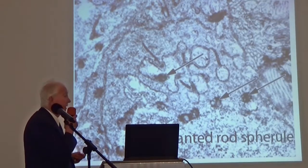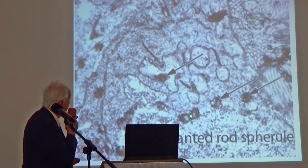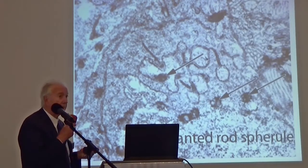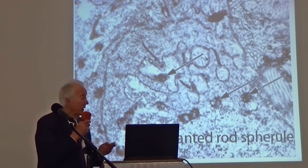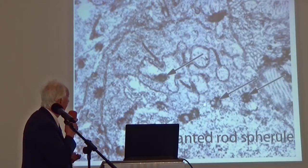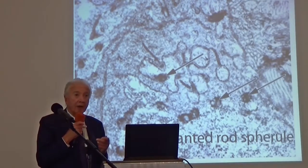Here is the only indication I've found for possible communication between the transplant, which have been labeled by these LAC-C particles here. This labels this as a transplanted photoreceptor. And here is a synaptic zone. And you see we have labeled not only the photoreceptors we transplanted, but this mouse has labeled second-order neurons with LAC-C. And here we see LAC-C in the second-order neural compartment of the synapse, and LAC-C components in the photoreceptor cell itself, suggesting that there is synaptic contacts, but they're very, very rare.